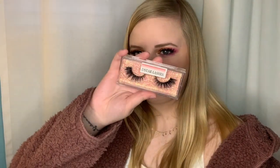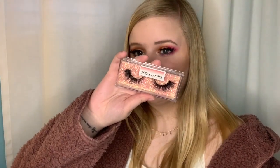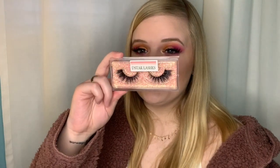And then D-Star Lashes is probably the runner-up for this year. I really, really like D-Star Lashes. They're very beautiful and nice quality lashes. These are in the style Paige, which I haven't used yet. I just can't get myself to use them because they look so pretty in the packaging, but I know they'd be so pretty on.